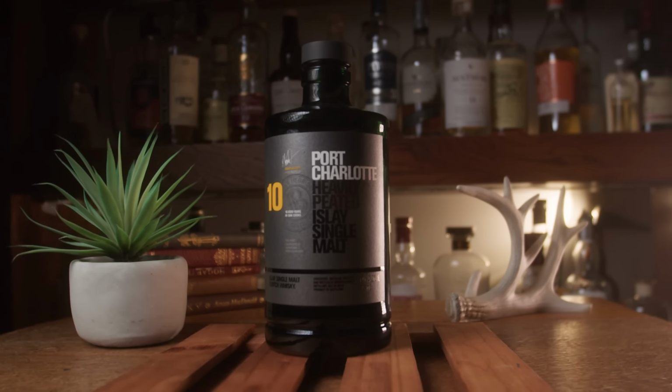Some people think wine casks are gimmicky and they're not as good and that sort of thing. I have to disagree. It's just about choosing the right red wine casks, and Laddie have really shown how it can be done well.